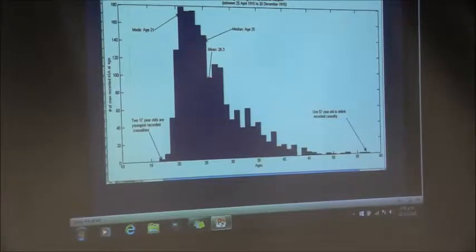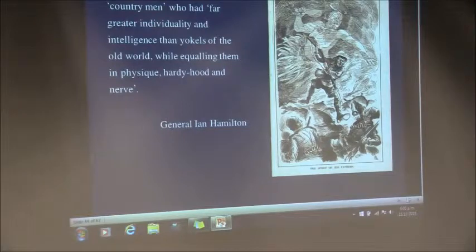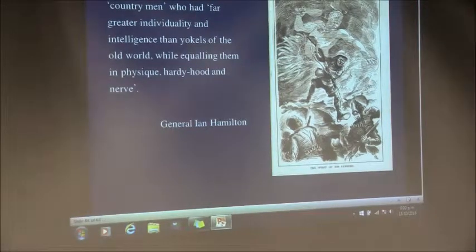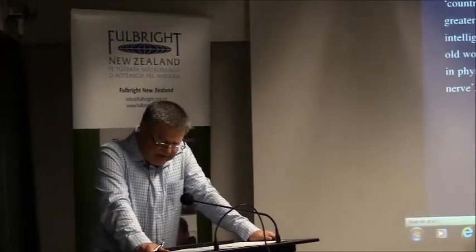What were their occupations? Now, General Hamilton, when he visited here and inspected the territorial force, wrote back in a private letter that they were countrymen, and quote, "they had far greater individuality and intelligence than the yokels of the old world, while they equalled them in physique, hardihood and nerve." So what he's saying is they're primarily rural countrymen, and that they would make great soldiers. There was certainly a rural flavour to the main body, primarily because it was recruited from all over New Zealand, and the large cities were only allowed to provide one company of 250 men.